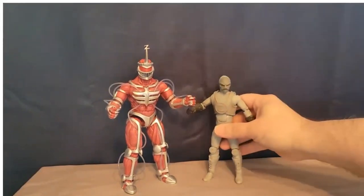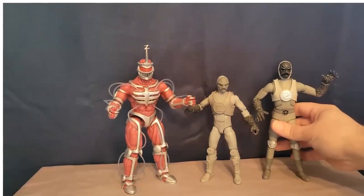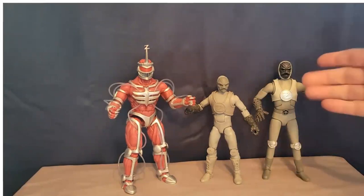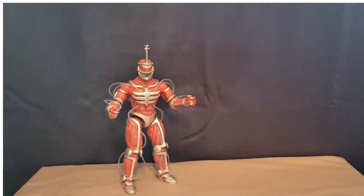Speaking of Putty Patrollers, one of my favorite figures is the Z Putty from the Lightning Collection line. So if you want to see the putties together, obviously 7-inch scale versus 6-inch scale. Honestly, I still like the Lightning Collection putties way more than the Super 7 putty. I have 3 of the regular putties, 3 of the Lord Zedd putties. I think the Putty Patrollers the Lightning Collection put out are fantastic. But you can see the differences there in height. And I feel like even this is too short to go with that Lord Zedd, but it is what it is. All right, let's take a look at Rangers now.